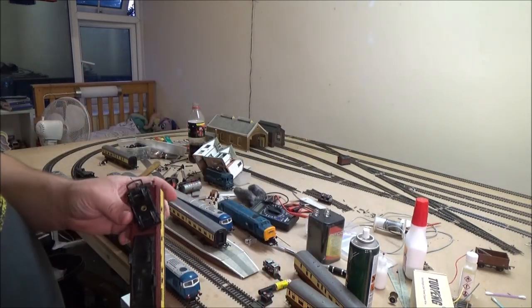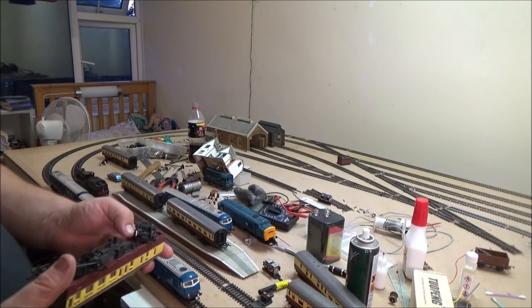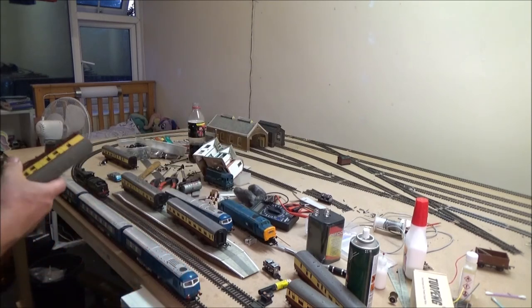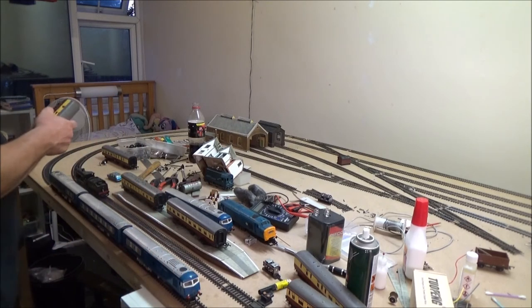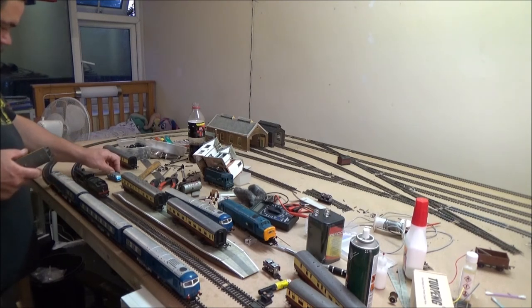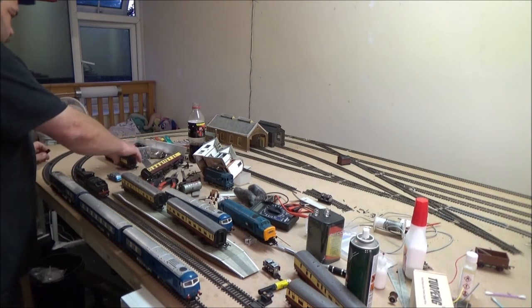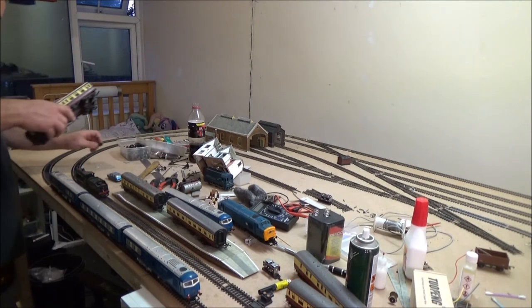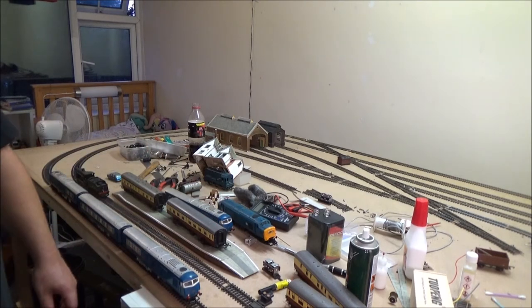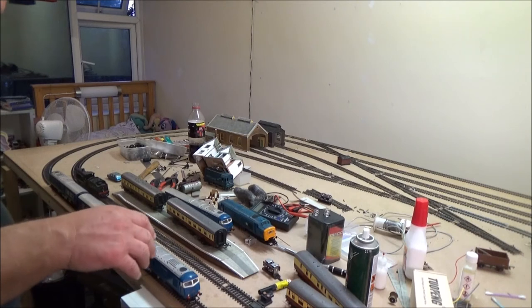So, yeah, I am willing to sell these because I really don't need three of these. I only want enough for that set. And four coaches is pretty much the max for both circuits. So, yeah, I don't mind parting with these two. So, I'm going to put those there. But I would like to sell them so I can put money back into this. Which brings me on to other things, but I'm going to talk about that in another video.